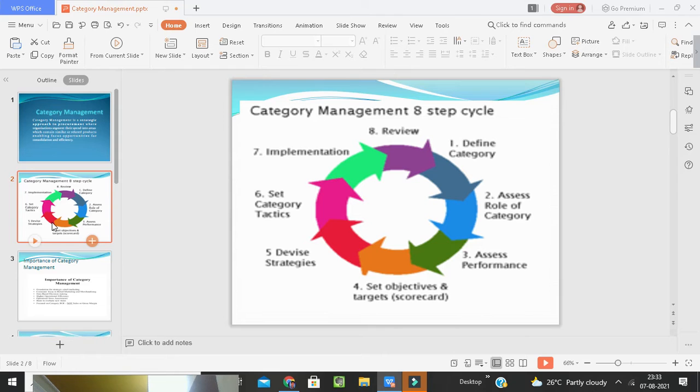If you see on the screen, you can see how the cycle is working. First, it will define the category, that will divide the market segment. Then it will assess the role of the category. What is the role? Then it will plan and implement. Then it will assess its performance. Implementation comes after planning. Then objectives are set and targets will be there. Then devise strategies, set categories and implementation, everything. Then review will be there. This is the main category management 8-step cycle.